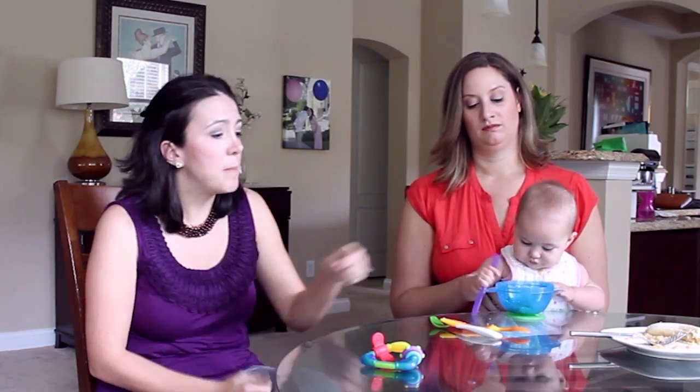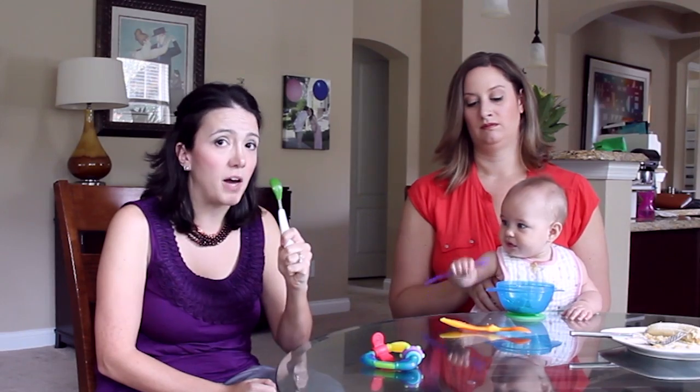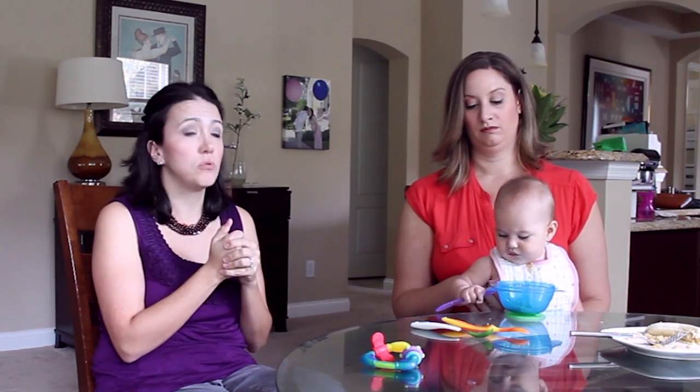A really good thing to help with that is a spoon, exactly what she's doing. The more that she has a spoon in her mouth, the more she's going to get comfortable with something being in there, and it's going to desensitize the gag reflex. So you do want to give her a spoon to play with pretty often, but again, make sure you're watching her.